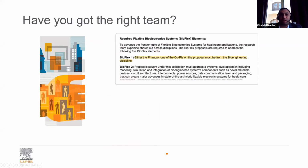So one important thing, and we're going to be visiting that point again, is have you got the right team for it? Some calls are very specific to what disciplines or skills they would want to pull in. Here you can see on screen an example from a National Science Foundation solicitation. This is a call for funds by the NSF in the USA that says very clearly that one of the senior investigators has to be from a bioengineering field, for example.